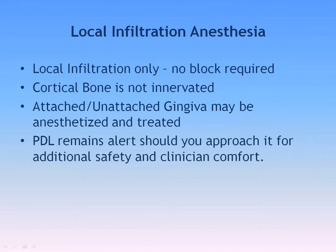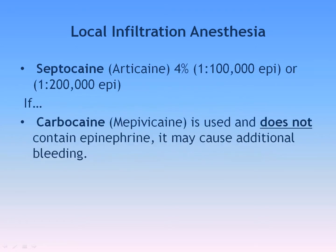If we don't have good success with that, I'll go to local infiltration. I never give a block. I just infiltrate right around the area where I'm going to be treating. The cortical bone itself doesn't have any innervation, so I'm not worried about that. It's really going to be the periosteal layer that has innervation, as well as the attached and unattached gingiva. So making sure that those are amply numb is the best option, I think, for us. And then I actually prefer not to have the PDL numb, because the patient can sometimes let me know if I seem to be getting close to it.